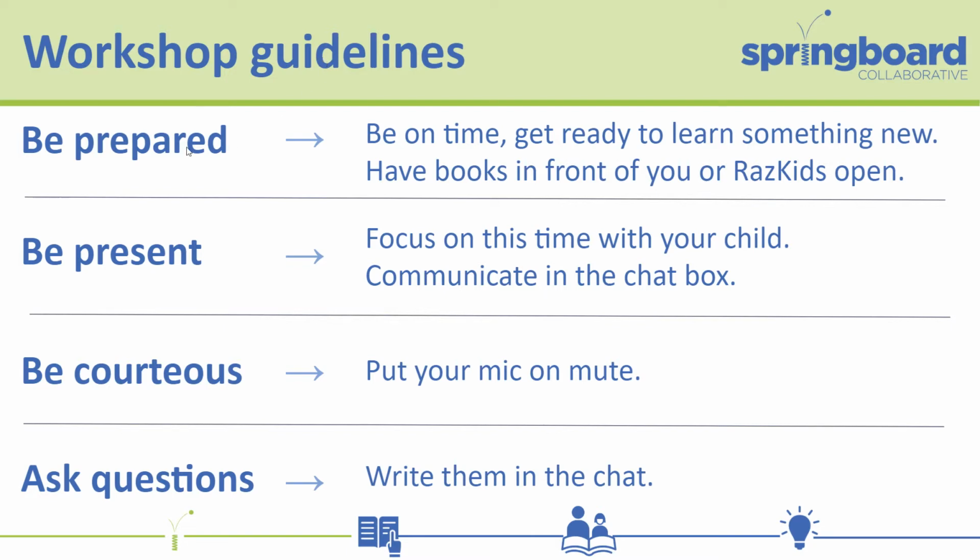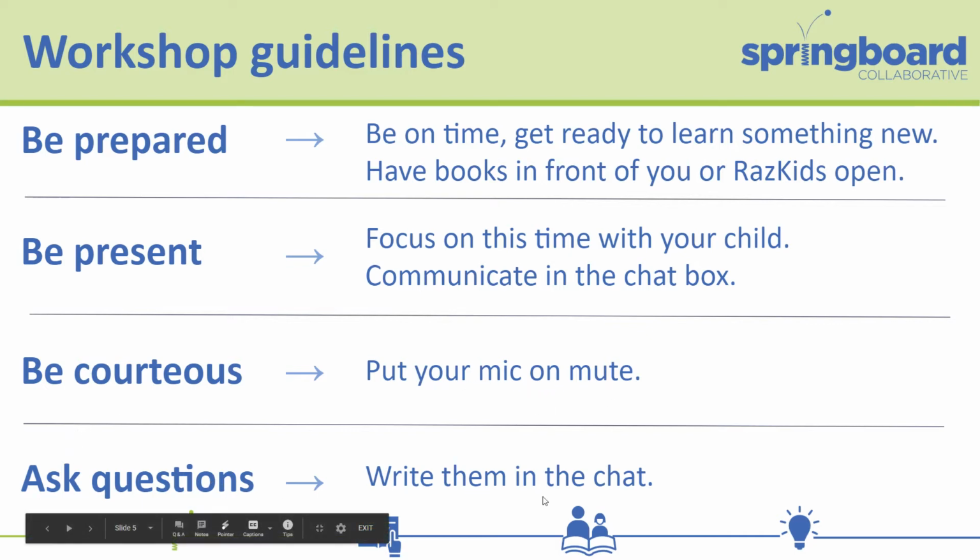Workshop guidelines: be prepared, be on time, get ready to learn something new. Have books in front of you or RAS Kids open. Be present. Focus on this time with your child. Communicate in the chat box. Be courteous, put your mic on mute. Ask questions, write them in the chat.